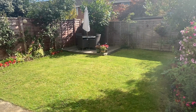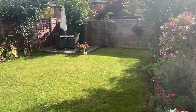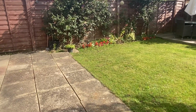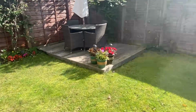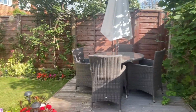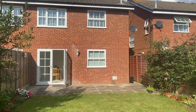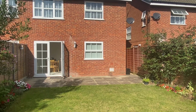So the rear garden, a bit difficult to show you with that sun coming at me, but it's a south-facing garden. Nicely laid to lawn with flower beds, full-width paved patio here, and I'm just going to wander down the garden, show you the deck patio here in the corner, and then the rear of the house. Okay, so that's the rear of the house. To my right-hand side of the house there, you've got a side gate leading to the front, so there's a side access.